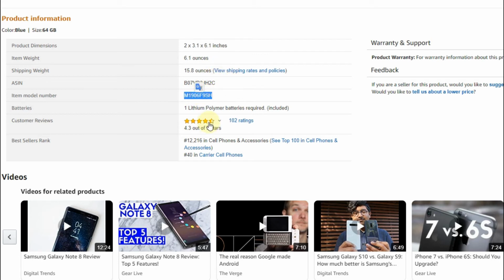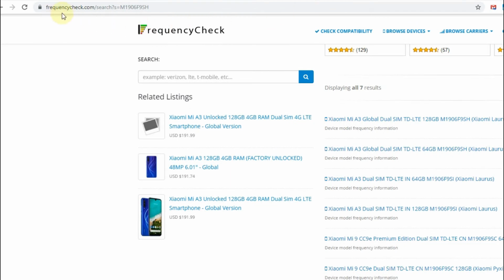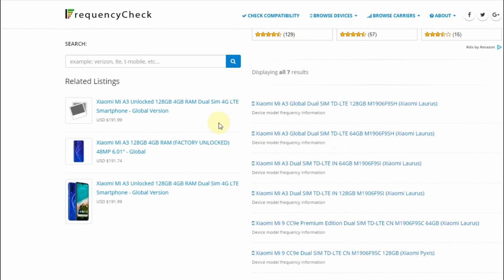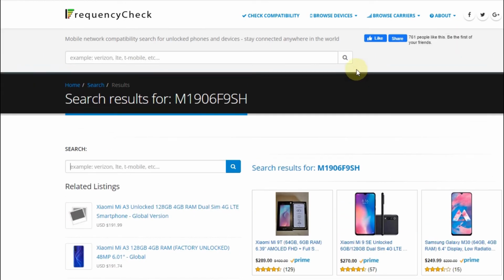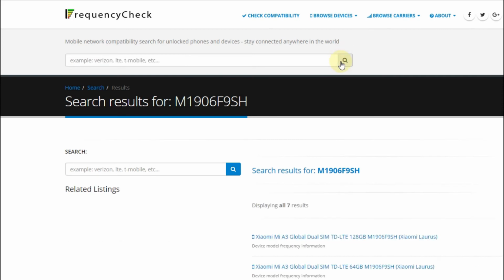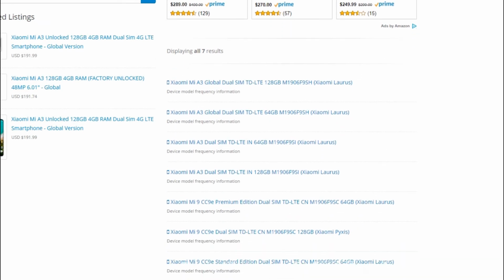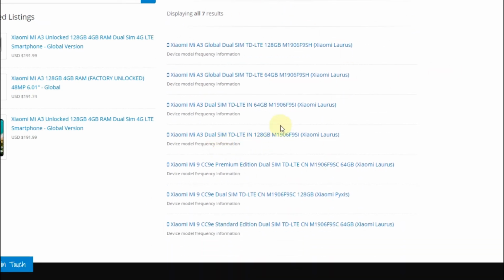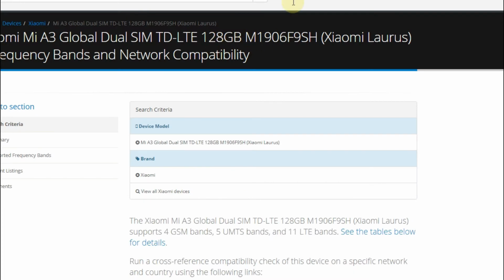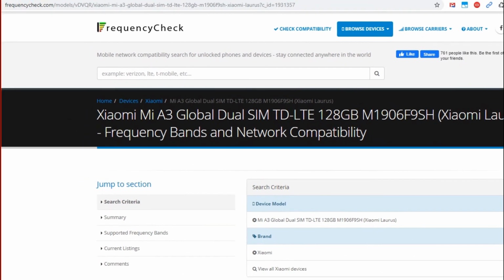That's really important. We copy that and we go to a page called frequencycheck.com, and we enter it here. We can check for the phone here, and we go down to the right side and we'll find the phone. You have to make sure that you have really the right phone. There are still a couple of them with this number. I'm not 100% sure if we are on the right one if we pick the first one, but let's go with the first one. I'm pretty sure it will work. So here we are. I'll make this a little bit bigger.